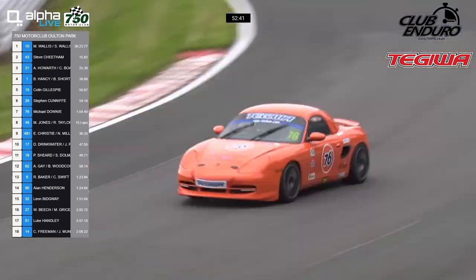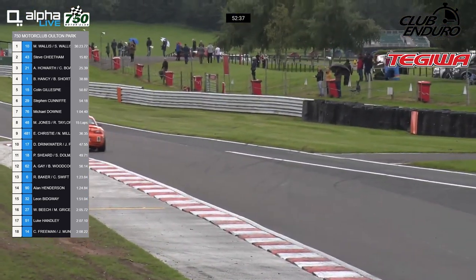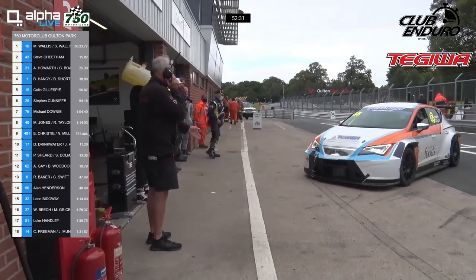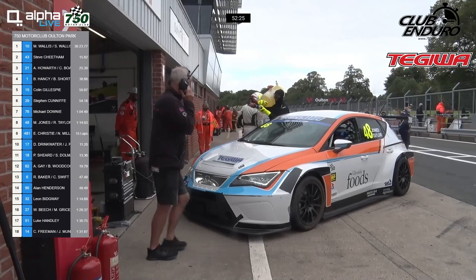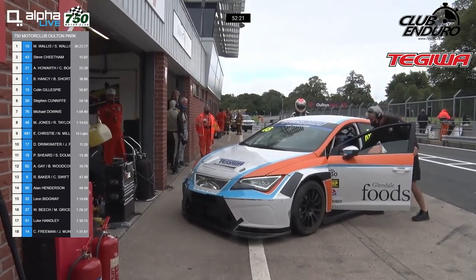So they're into the pits. We'll see what sort of work gets done. And that is not their first pit lane visit, I'm afraid, of the race. And we'll see if we can get a closer look, hopefully. Yes, here we go. So it's the front right corner that was damaged. And then this looks like we've got the fuel ready just in case, but I don't think it's a scheduled stop.